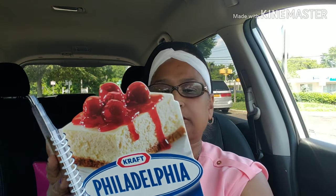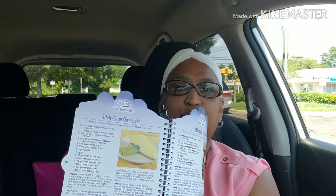The other one I picked up is Kraft Philadelphia Classic Recipes. Look at that. And these are all the recipes. Classic cheesecake, that's one of my favorite things to do. I love baking cheesecake. My niece and my nephew love cheesecake.